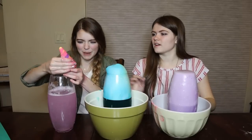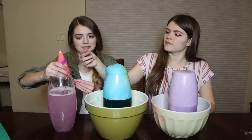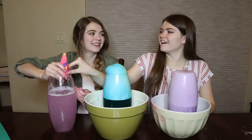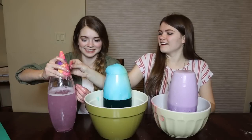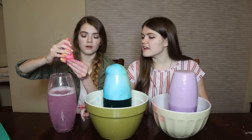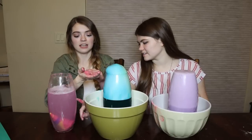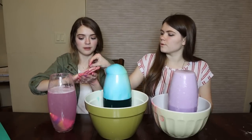Oh, yes, the bubble bar! It's so soft and bubbly. It's literally a bar of soap. A little bit of fizzy in it. Oh my gosh, but look how sparkly it is. This is like Princess Barbie fairy tale paint. It's like Barbie Fairytopia.